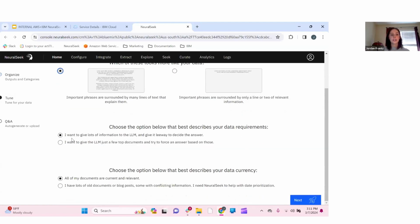And our next option, we're going to leave it as we want to give the LLM lots of information and give it that leeway to decide. And you are able to limit how many documents you feed to that LLM with the second option here. But I am satisfied with that first one, as well as this last step. All of our documents are current and relevant, so that's what I'm going to select.